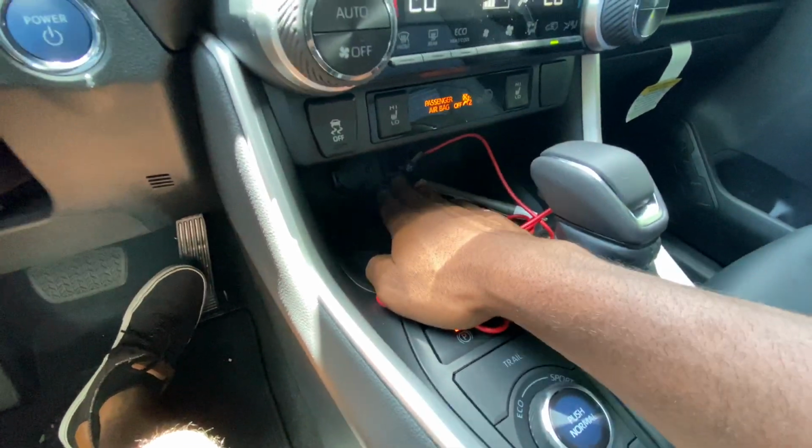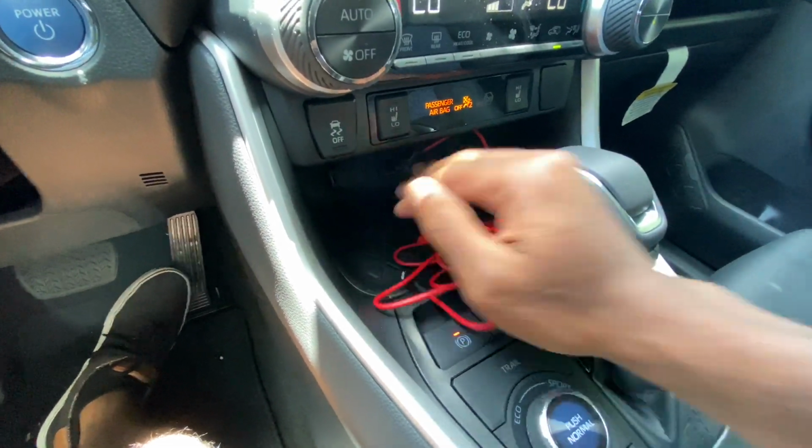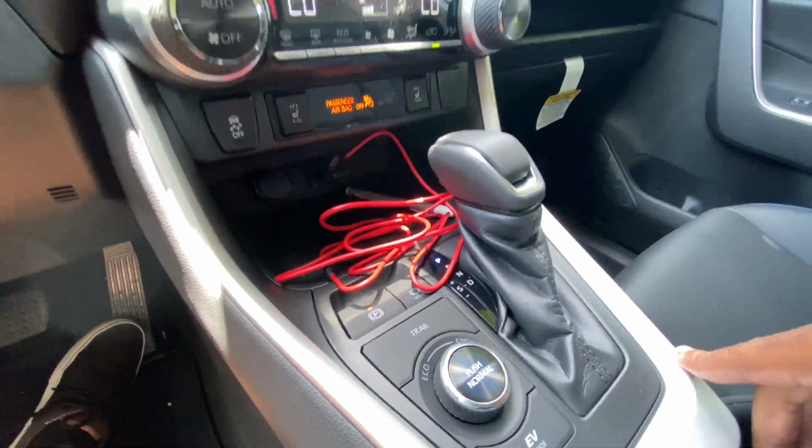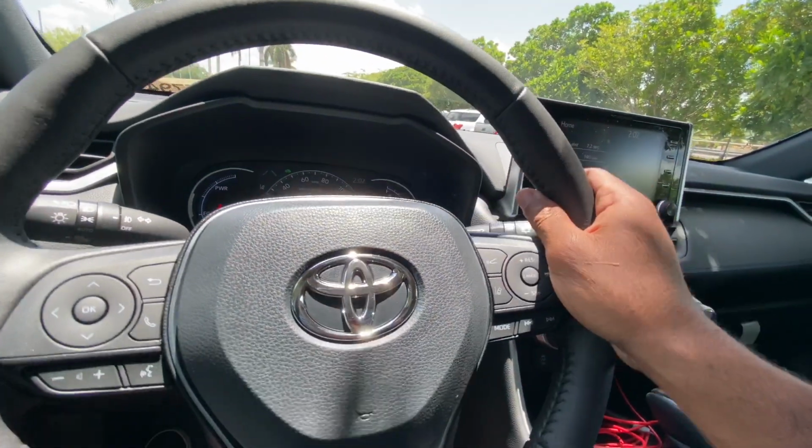Like I mentioned, there's an additional cubby tray here. You can rest your phone. Surprised to see that, like my Tesla, it doesn't have a wireless charging pad, but there is a 12-volt tucked in there. The materials and stuff in here are nice, high quality materials. The seats are very comfortable.